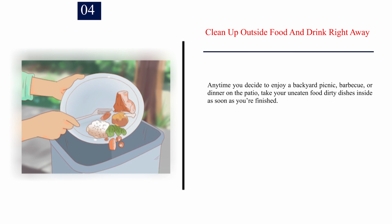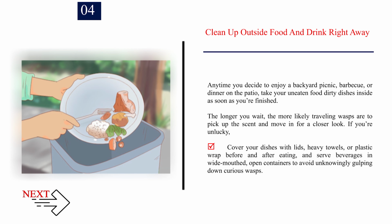Number 4. Clean up outside food and drink right away. Anytime you decide to enjoy a backyard picnic, barbecue, or dinner on the patio, take your uneaten food and dirty dishes inside as soon as you're finished. The longer you wait, the more likely traveling wasps are to pick up the scent and move in for a closer look. If that's not possible, cover your dishes with lids, heavy towels, or plastic wrap before and after eating, and serve beverages in wide-mouthed, open containers to avoid unknowingly gulping down curious wasps.